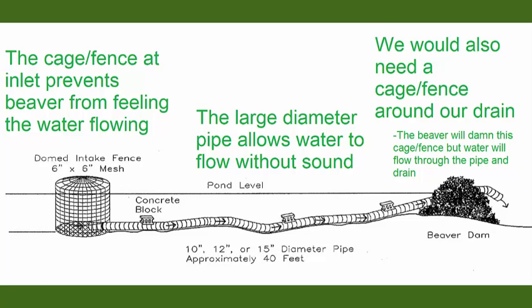So again, beavers are stimulated to make a dam based on the sound of running water and by feeling water flowing. So the large diameter pipe keeps the beaver from being able to hear any water flowing. Secondly, the opening of that pipe is surrounded by that huge fence cage thing so that the beaver can't get close to the opening of that pipe and feel the water running into the pipe. So this has taken away both of those stimuli for the beaver, and the water flowing out of our pond would be flowing through that place where the water goes into that pipe.